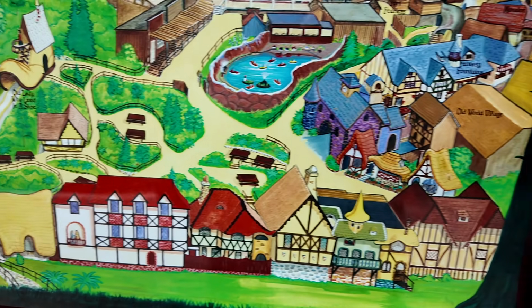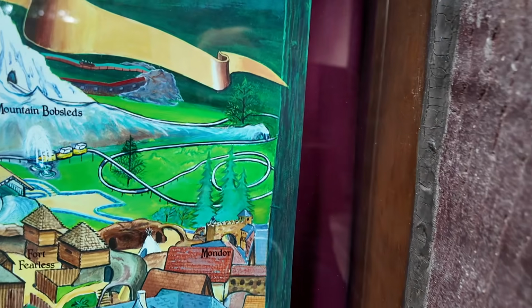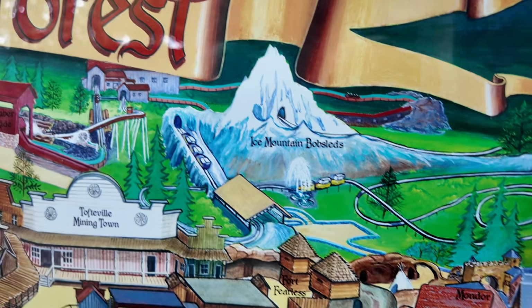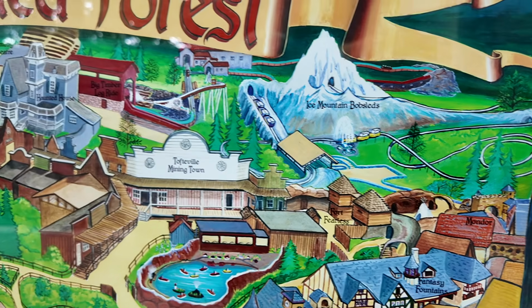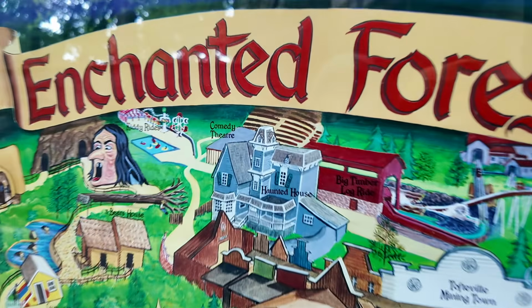Went through the old English town. Where is, oh, there's Mondor. This was made before the Mondor ride opened. The Mondor ride's the newest one. Oh, fun. We got the Ice Mountain bobsleds, the mining town, which was the western town we walked through. Oh, there's the haunted house.